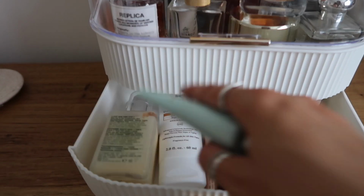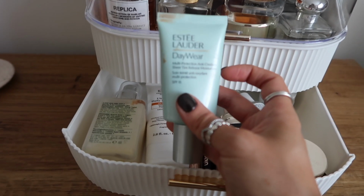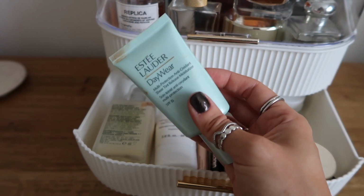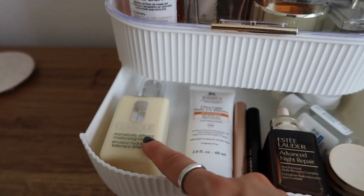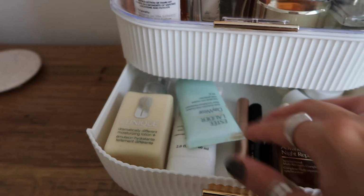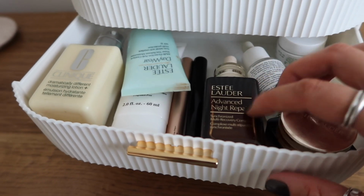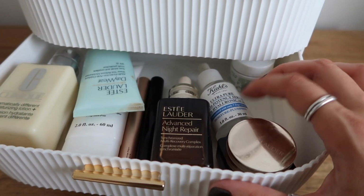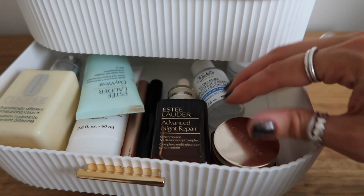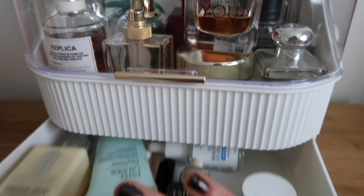So this is what I wear when I'm going to the gym in the morning sometimes. Not every day, but I wear this sometimes if I feel like I want a bit of a something. It's just a day wear. It's like a tinted moisturiser. Then I've got my Clinique moisturiser that I use every morning. I've got my SPF. I've got my brow and lash serums. I've got my night cream, night repair stuff. This is a hyaluronic acid serum, which is really, really good. I've got my evening eye cream, and then I've got my day eye cream, and then this one in here is actually the nighttime moisturiser.